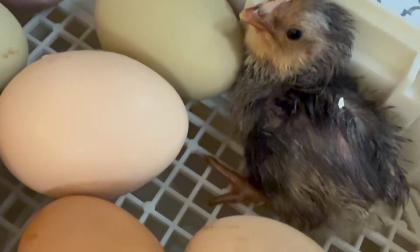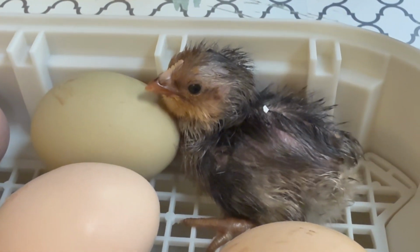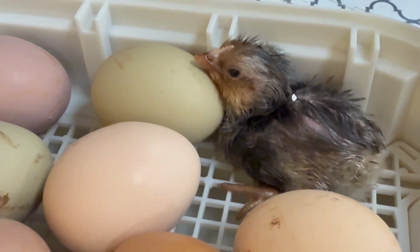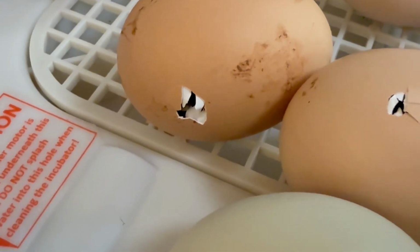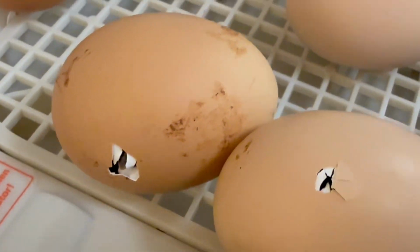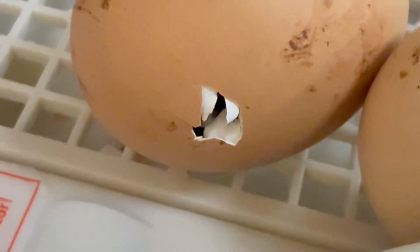But the ones who are already out will start pecking on holes like that and try to help them get out. Oh, you're a little loudmouth this morning singing us a song. It's so pretty. I know, and you're so strong. And let's see if we see any more. Look at there. Look at there. Trying to come on out. We see your beak.